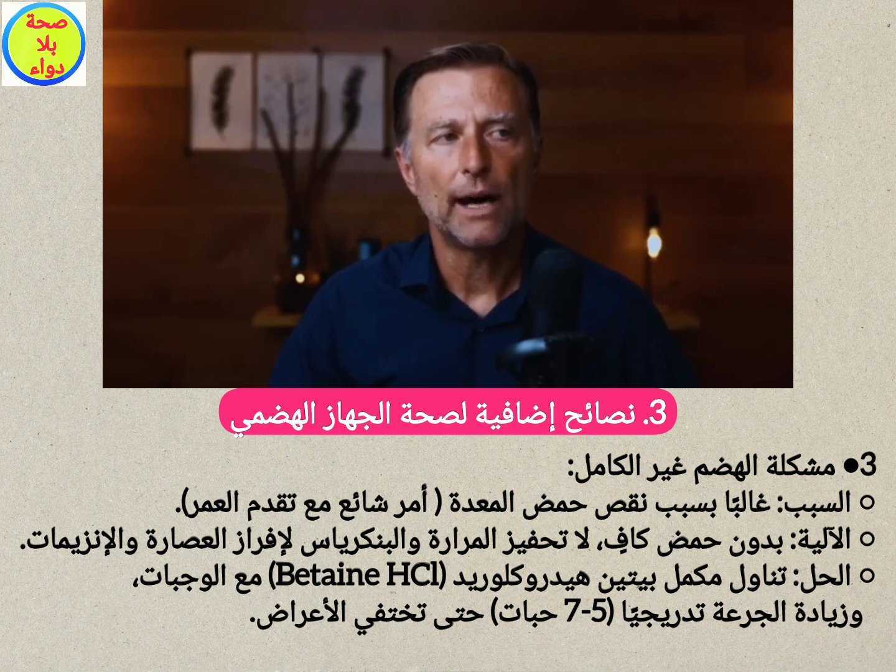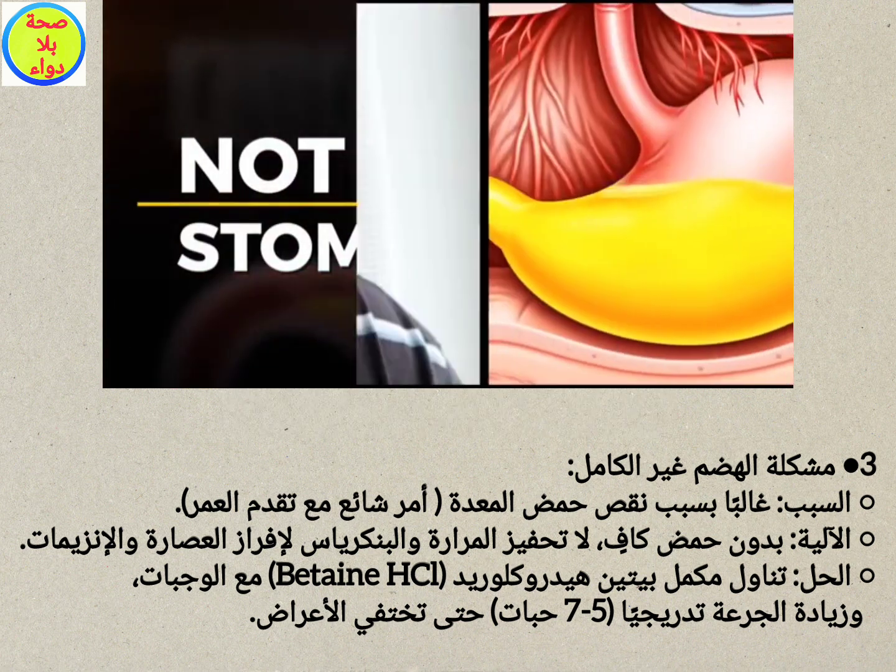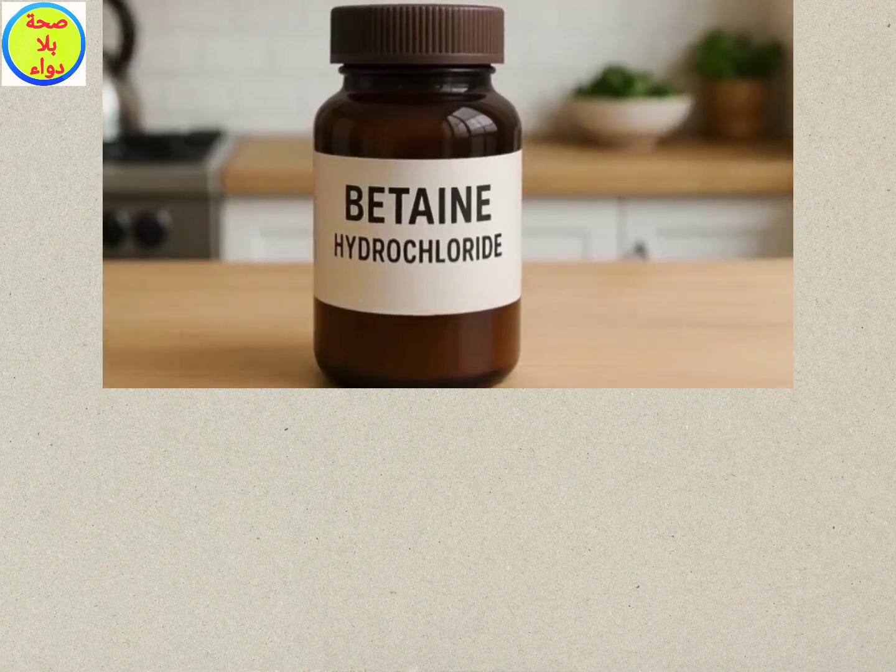There's another thing you need to know about in relationship to incomplete digestion. That usually is a situation where you don't have enough acid. As we age, we lose stomach acid. For that condition, you need to add more acid to the stomach. And I would recommend betaine hydrochloride. Take a little bit and then each day increase it until those symptoms go away.